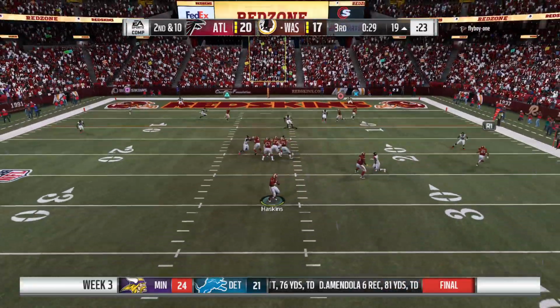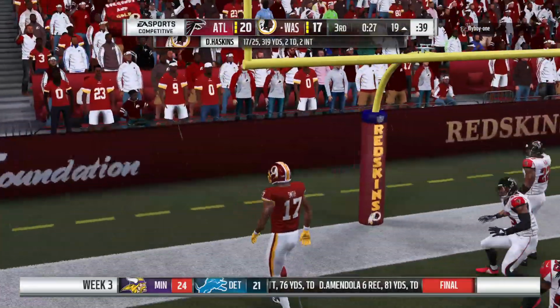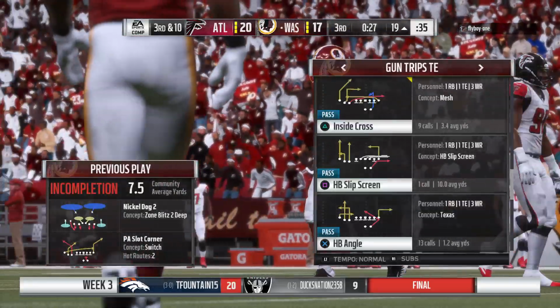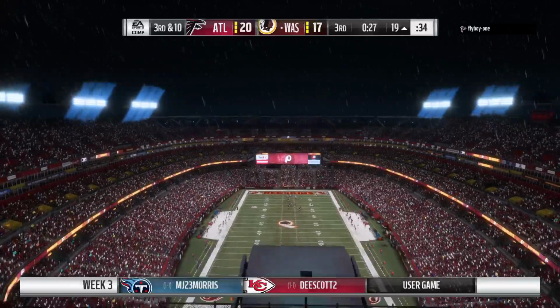They'll look to throw here. And that one's going to be over everybody in the back of the end zone. It's incomplete. I'm going to need some help with this one. How did he miss him? Wide open in the end zone.